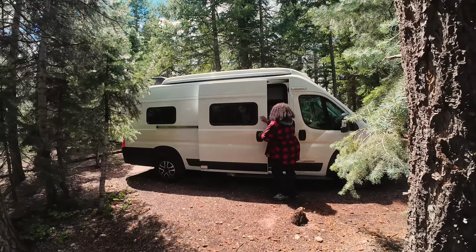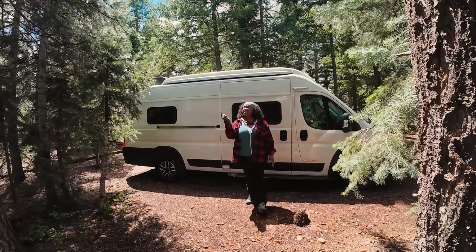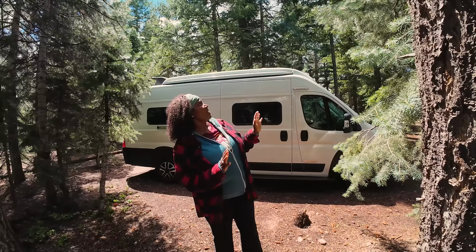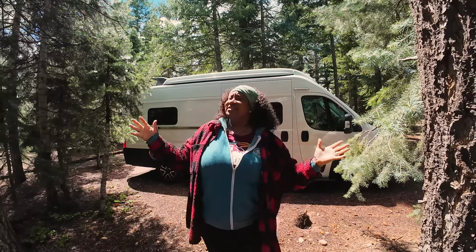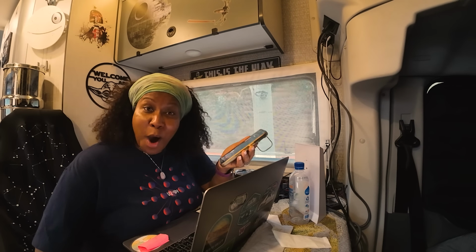Woo! Oh my goodness gracious. Finally, a break from the rainstorms. It's been like this constant loop of rain, y'all. Sun's shining now. I think we may have caught a break from the lightning and thunderstorms, but I'm so excited.